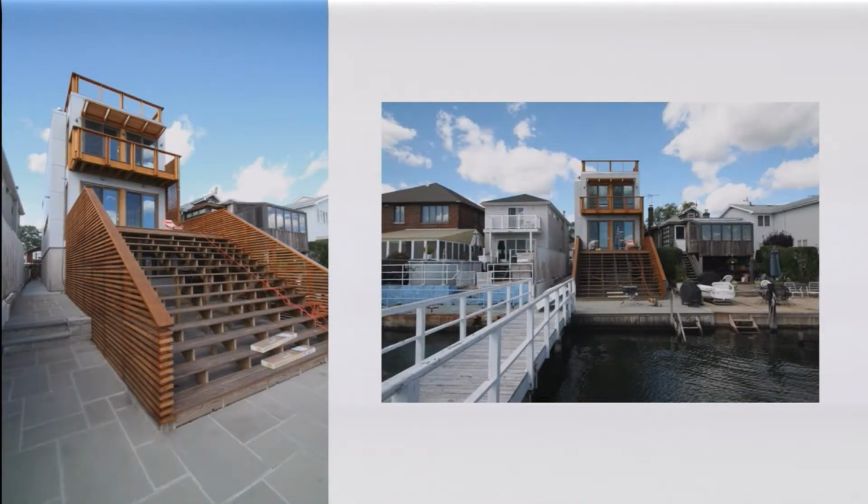And then we get these grandstand stairs that sort of come out of the living room and go down to the water. So when you're inside the living room and you're looking out, it looks like an infinity deck because you just see the water behind it, and it's the Throgs Neck Bridge.